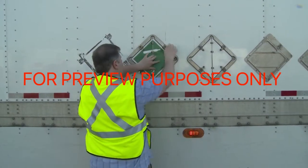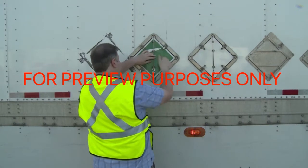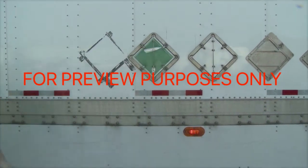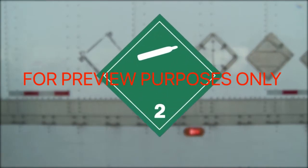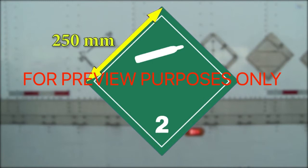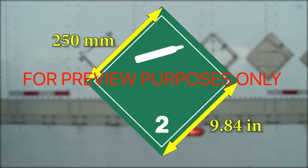You will also see placards with the same symbols as the labels on trucks and rail cars that are carrying hazardous materials. Because placards are meant to be seen when they are in motion, they are bigger than labels. Placards must measure at least 250 millimeters, that's 9.84 inches, on each side.